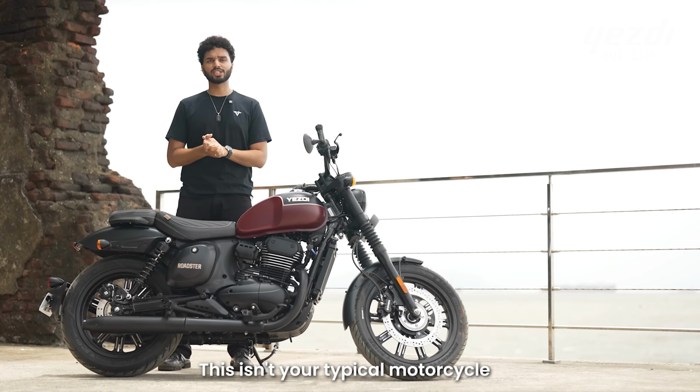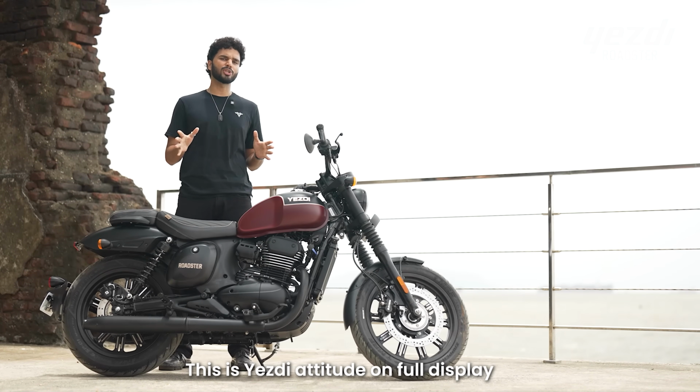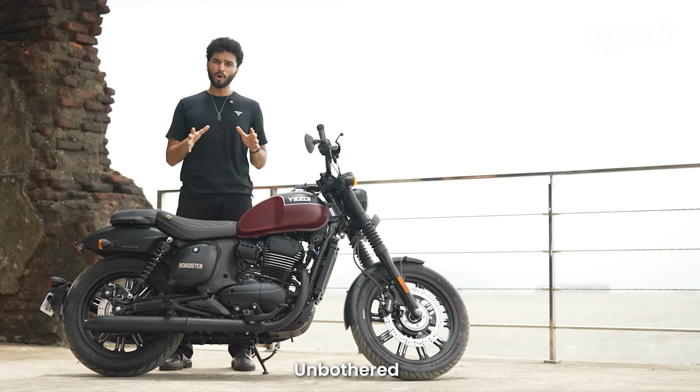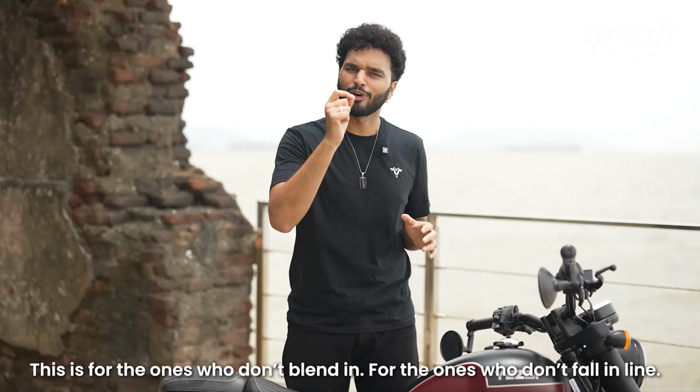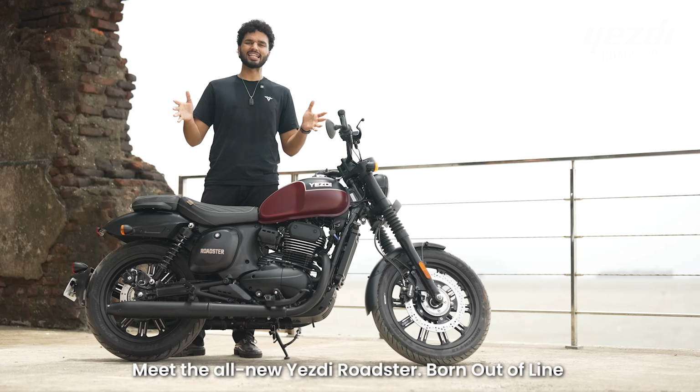This isn't your typical motorcycle. This is Yezdi attitude on full display. Bold, unbothered and absolutely born out of line. This isn't for the ones who blend in or fall in line. Meet the all-new Yezdi Roadster.